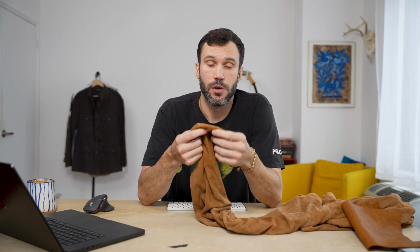Now, the internet is rife with suede cleaning how-tos and tips and tricks. And I went through a lot of them. Maybe not all of them, but a lot of them. And what I noticed is that there's no real general consensus, like, this product works or always use this method.